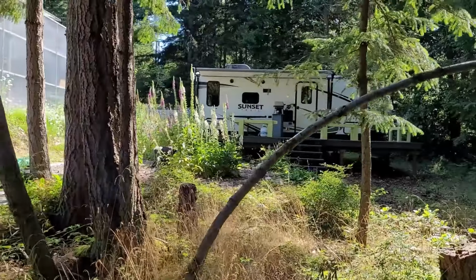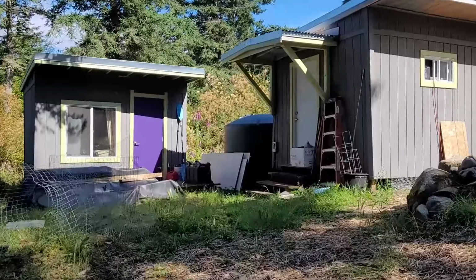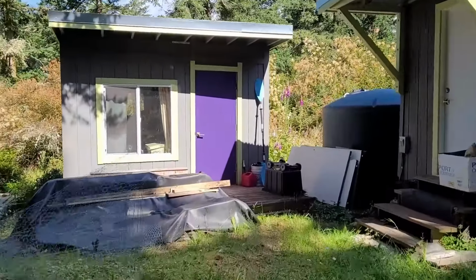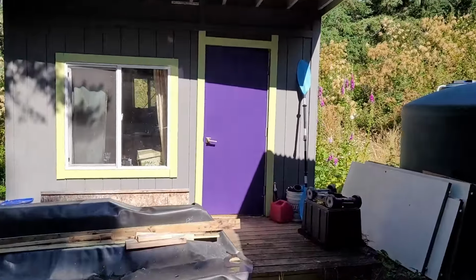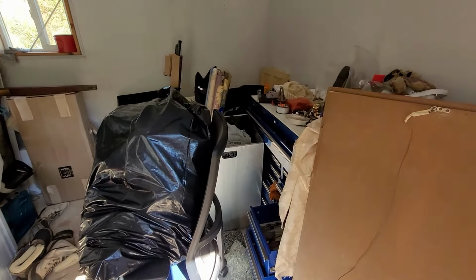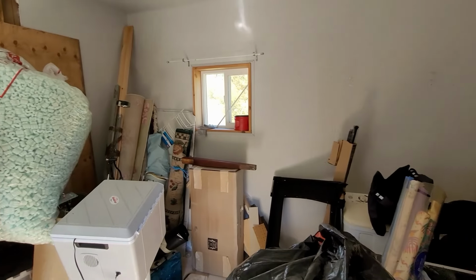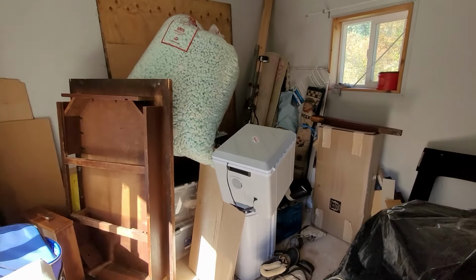I lived there for 2.5 years. I don't show the inside of the cabins very often. The one on the left has just been storage, but has finally reached the top of the priorities. The carpenter starts next week, and the electrician comes the end of July to turn it into a sewing and office space.